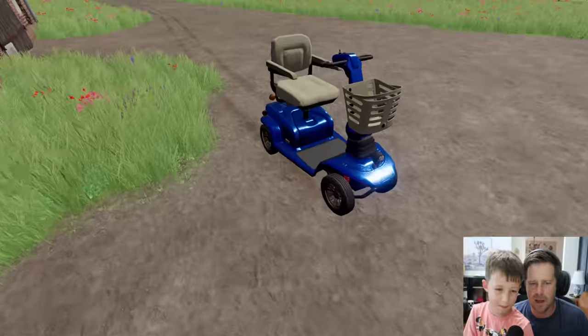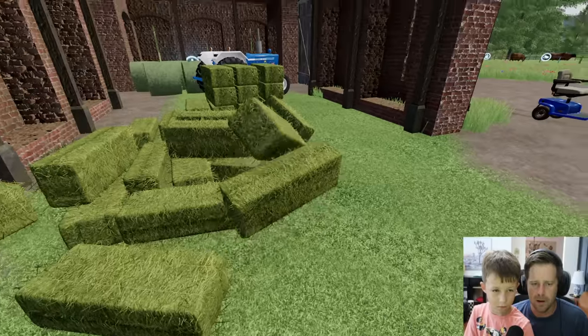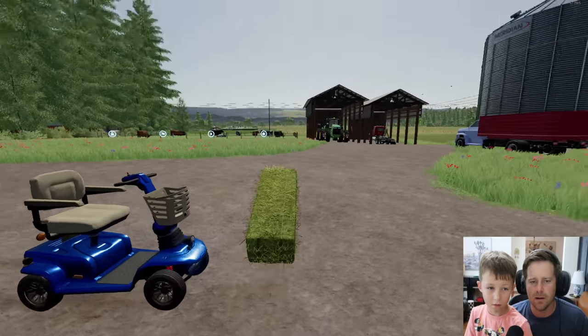Can we open this up? How are we going to put a hay bale on here? I guess we can try and use the bucket, maybe. All right, let's pick up one of these. Can I set this on a bucket? Does it go on the bucket on the front? This is gonna take so long. Well, he just wants them to the cows right there. All right, you know what? I have a better idea.